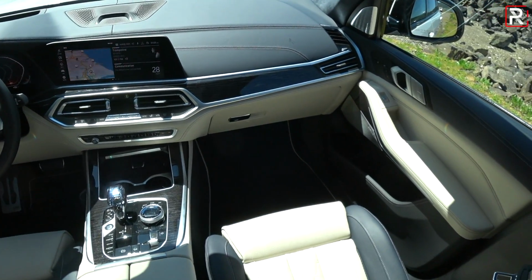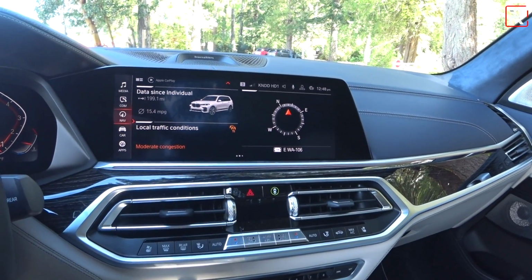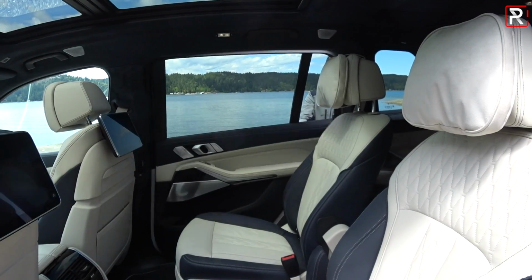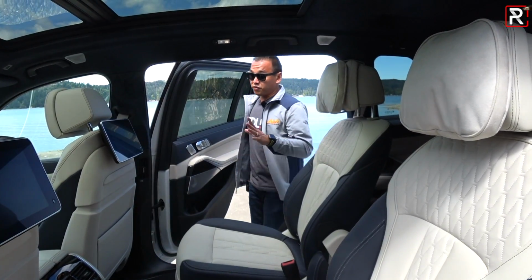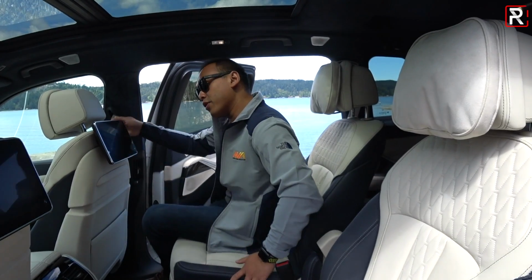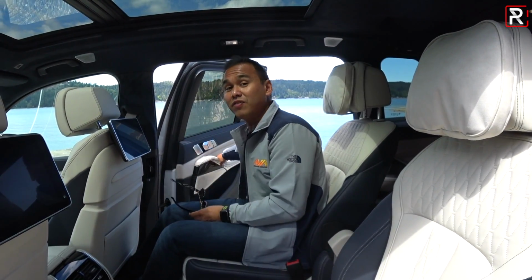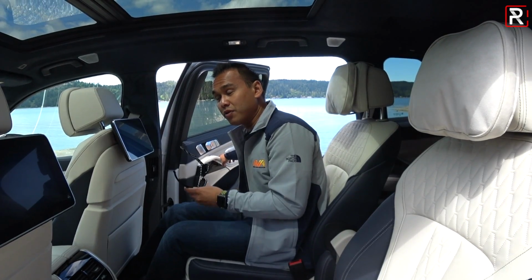There's a lot of technology that you're going to have to learn, but once you do learn it and get used to it, it's kind of hard to go back to any other more conventional car. So while the front seats of this vehicle are very nice, when you get into the second and the third row seats of this car, which we'll get into the third row in just a moment, you're going to realize that this is definitely the 7 Series of their SUV lineup.